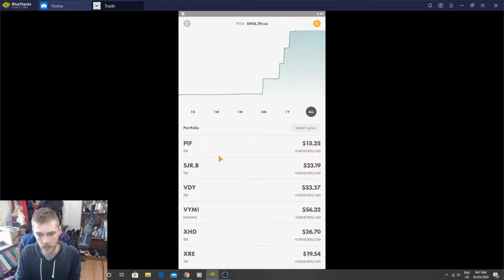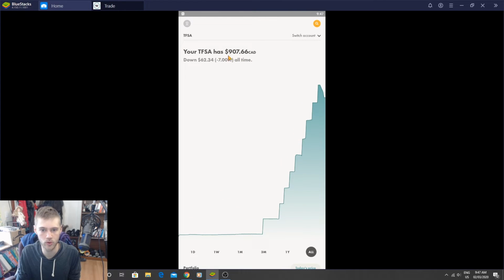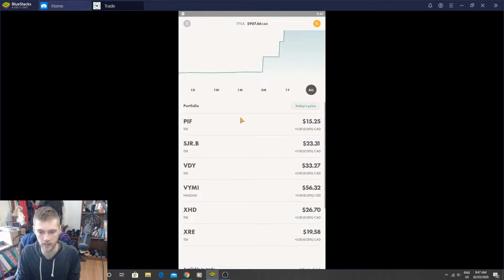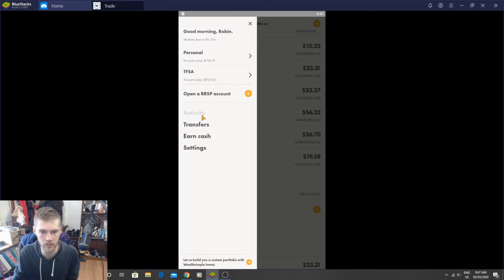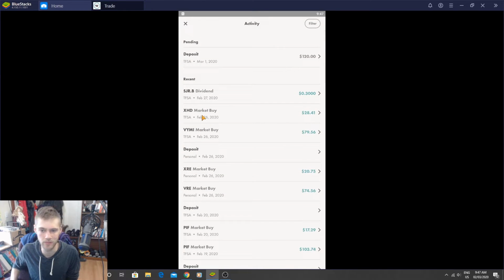So yeah, going onwards here, this is the portfolio. We're down, like I said. Here's what we have. So again, we don't have a lot. We're still building the portfolio and stuff like that. In terms of dividends, I think we've gotten a few, but like I said, we're still missing a bunch. Pretty much all our ETFs and stocks pay dividends on a monthly basis, and it is the 2nd of March. But it is Monday, so it's the weekend kind of thing.